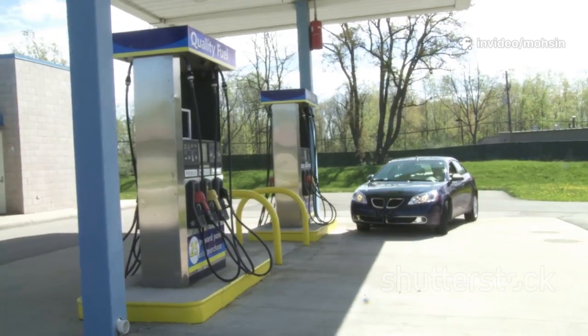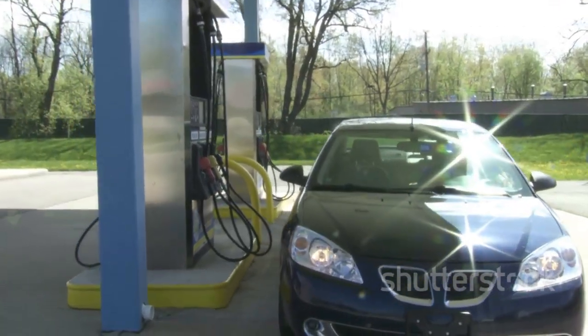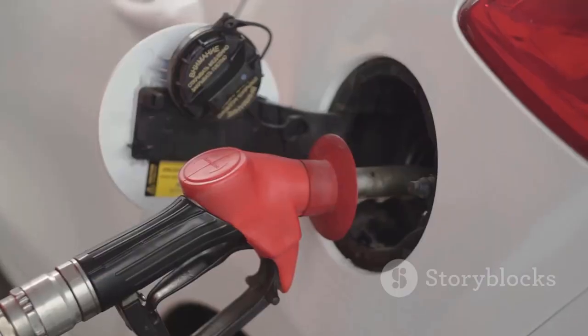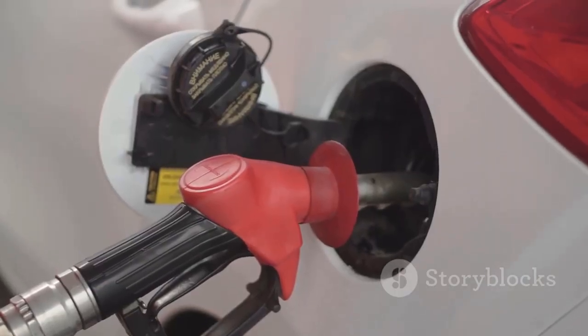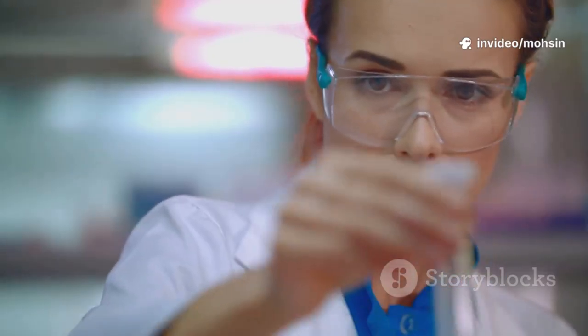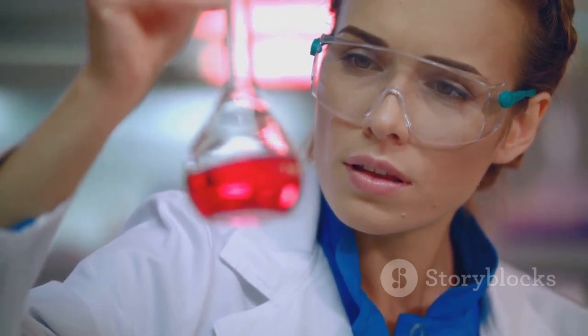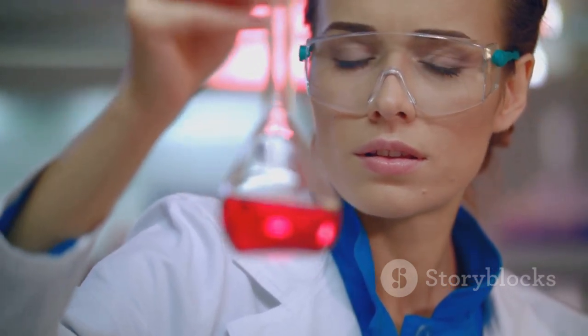And unlike electric batteries that can take hours to charge, hydrogen fuel cells can be refilled in just a few minutes, much like filling up with gasoline. This means less downtime and more convenience for drivers and businesses alike. But there's a catch. Hydrogen doesn't exist freely in nature. It's usually locked up in molecules like water or natural gas, and splitting it out takes energy.